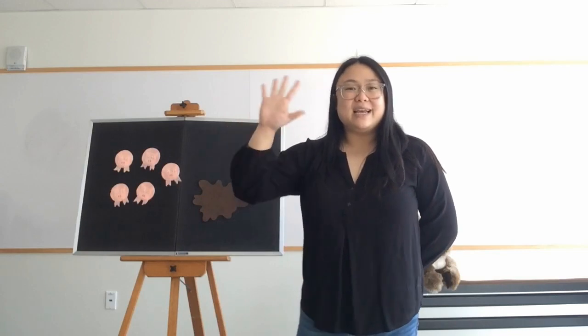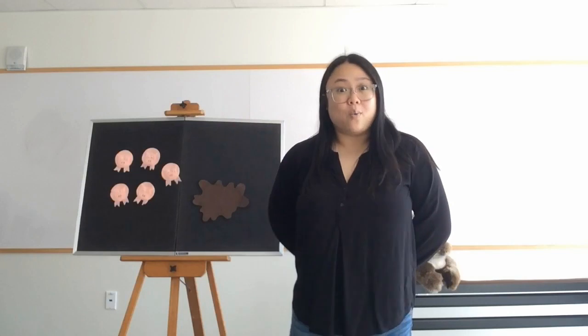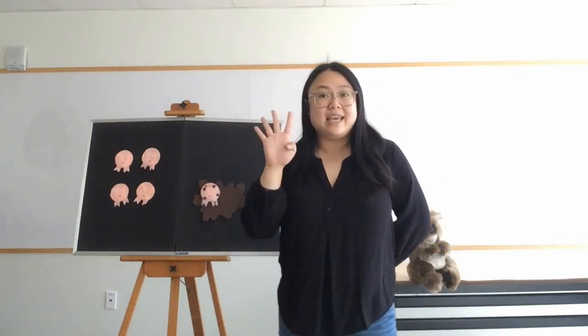5 pigs, so squeaky clean, cleanest you've ever seen, wanted to go outside and play, oink, oink. One jumped into the mud, landed with a great big thud. Now there are 4 pigs, so squeaky clean.